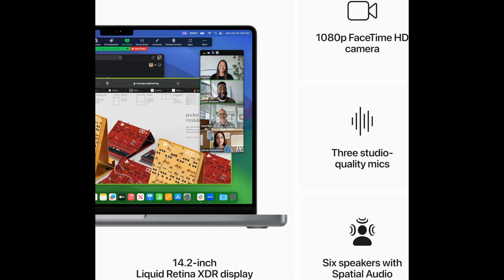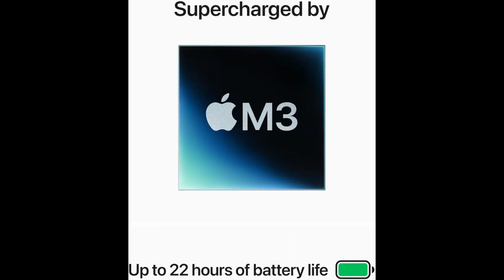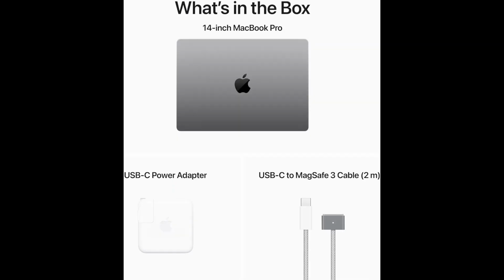The Apple MacBook Pro 16 M3 2023 is also a good choice if you need more screen space and don't mind paying more. It's the same device but with better sound and speakers.